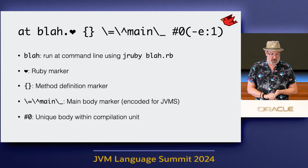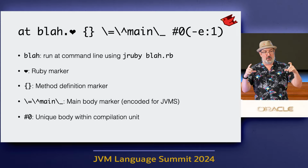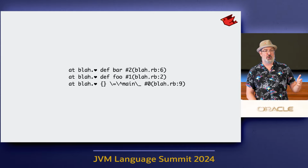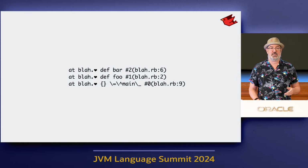Similarly for the main script, instead of using a def, we use braces to indicate that this was a block or a closure. And then we encode the other parts of the main method so it fits into the JVM specification. And by doing this, we can pull everything out and turn this back into our regular Ruby trace, but also have it show up in the JVM trace as something readable.